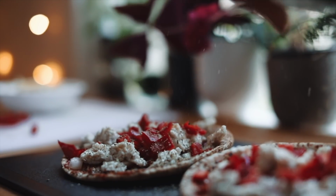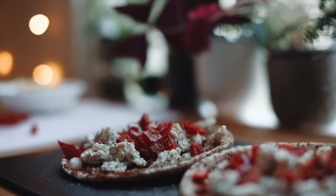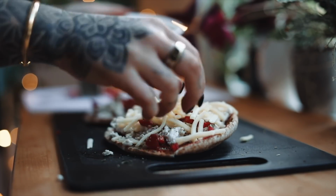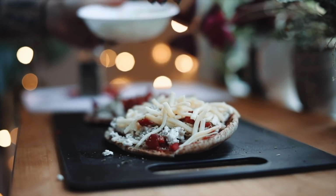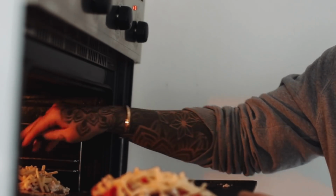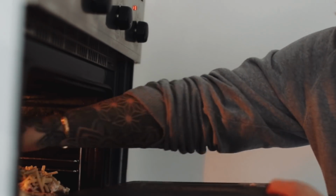We're going to put on top 75 grams of low-fat cheese and bake it for 8 minutes in the oven. The good thing is that these calories fit in so well after the gym, and I think there's such a big misconception that your food needs to be super restrictive if you've got fitness or body goals in mind, but honestly, it's just about being smart with the quantity and the frequency.